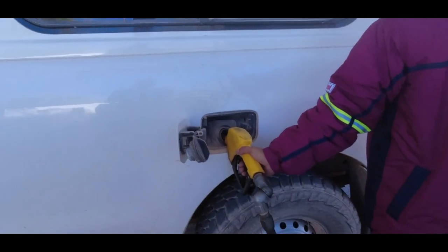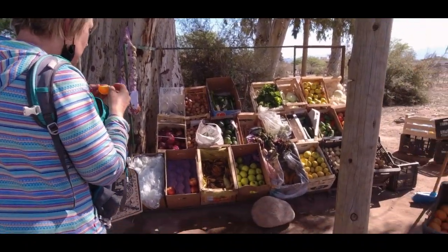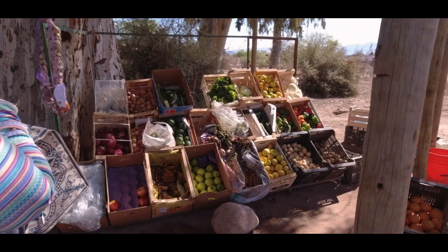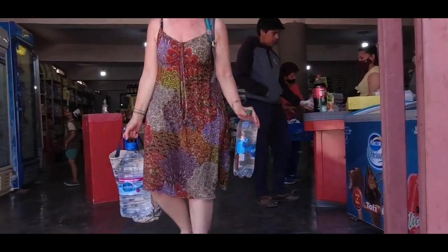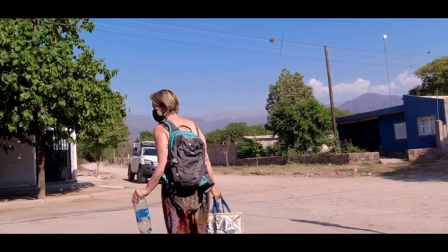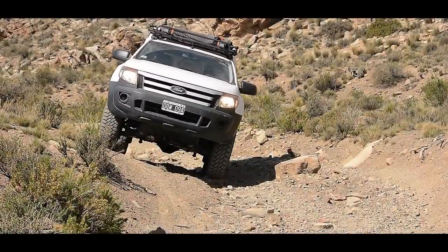We've got a full tank of diesel. We topped up our food and water reserves. We are ready for part two of our expedition to the Atacama.